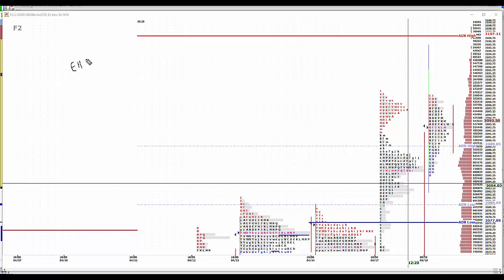Existing home sales, 5.268. That seems a little high to me. I think that number could come in lower than forecast. The housing numbers have been. We were on the right side of that news call this morning too. So 568, then crude inventories.